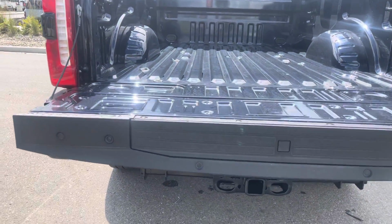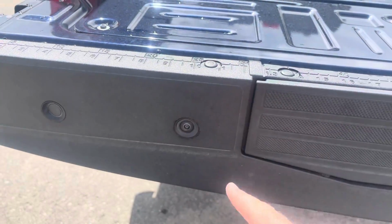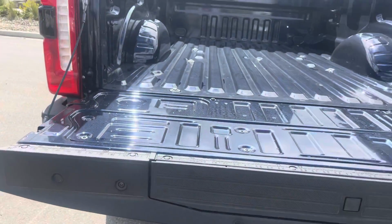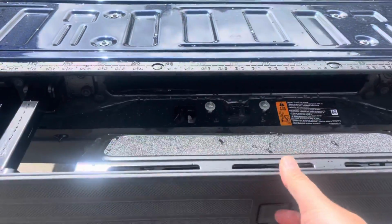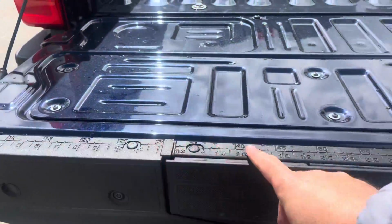A new feature for 2023 is these cameras on the top of the tailgate. So when you back this vehicle up, you will be able to take a look, and that's if you want to back it up with the tailgate down. Sometimes you might install a fifth wheel hitch or something like that in the box, and then that's nice and handy. You also have this step here, which can come out, makes it nice and easy to get inside, and a new tape measure on the back, just great for working on things.